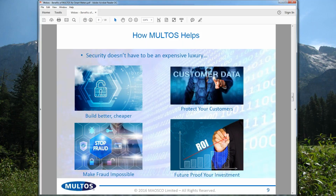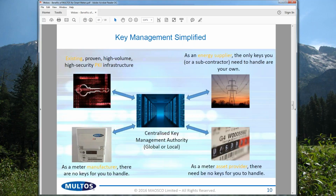MULTOS chips are designed to be in use for many years. For example, passports usually have a lifetime of at least 10 years. The ability to remotely update the device, even after many years, and potentially the loss of the original records for the device, mean that should the protocols and infrastructure change on your grid, it will be possible to securely update the meters. Having said all that, let's look at a bit more details.